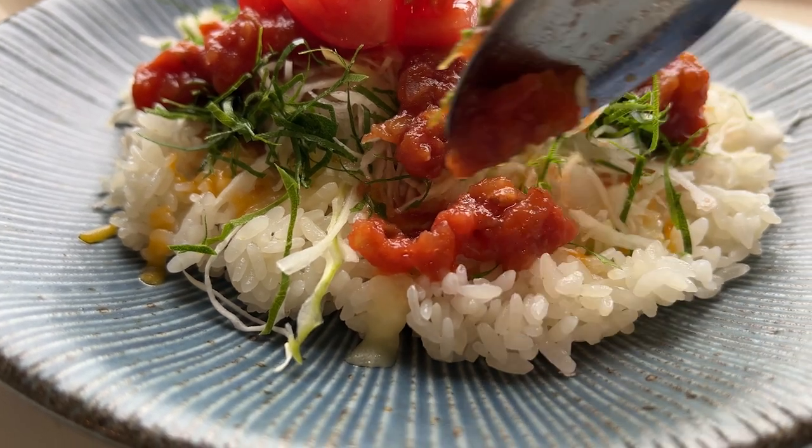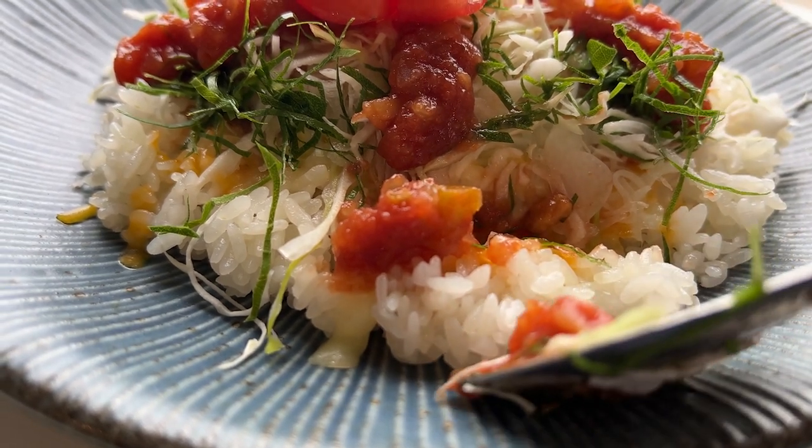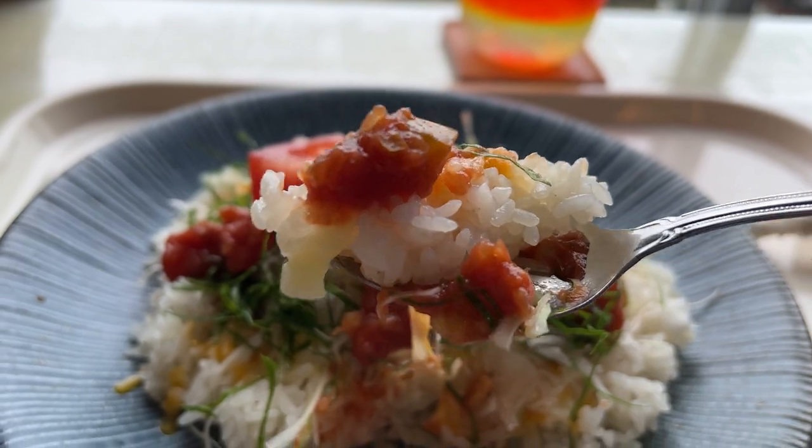So the only thing they have here today is a taco rice, and it looks really delicious. It's very pretty. I love taco rice. It's something that you can't find too much outside of Okinawa. That's good. Different from the kind of taco rice I had.